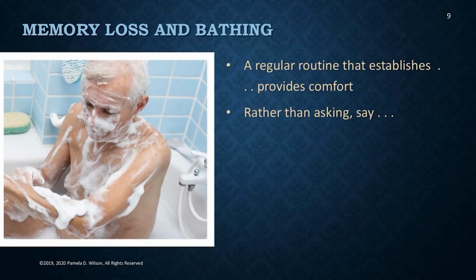There will be cases of severe resistance sometimes. That's when you can use a towel or a bed bath. You can try to wash body parts every day. So Monday might be leg day, Tuesday might be arm day. If you really can't get them in for a full bath or a shower, these are times when you have to be creative because bathing can become extremely difficult and they can be resistive, but don't give up. Attempt a bath in the morning. If they say no, try it again at 3 o'clock. They won't remember that you tried it.